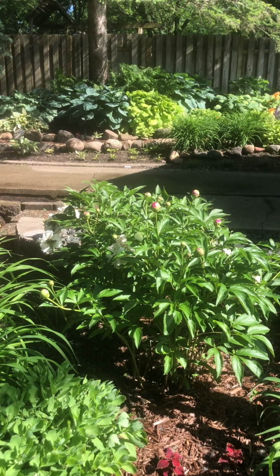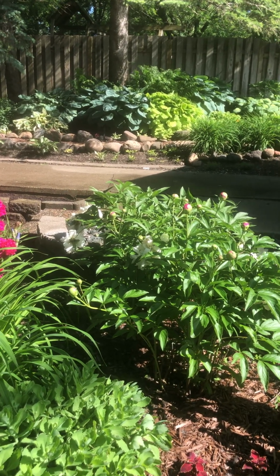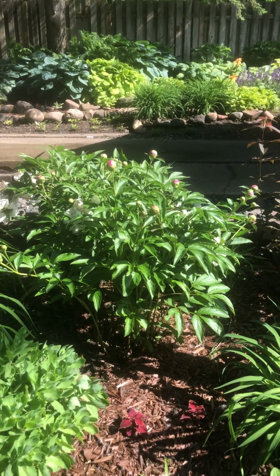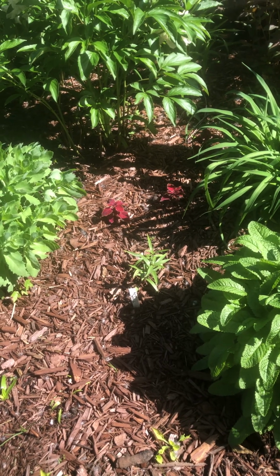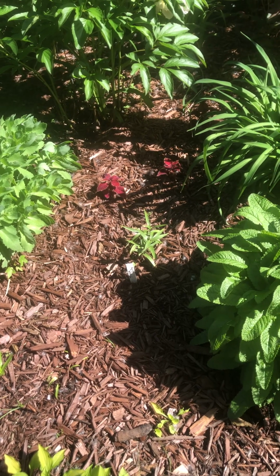My white peony in the back there has pretty much finished. It's got a lot of rain, so it's drooped over. Pink one in front of that has not quite bloomed. I put in a couple coleus there earlier, a few weeks ago, and then I have tiger lily right in front of that.